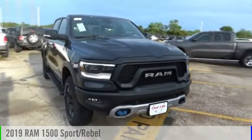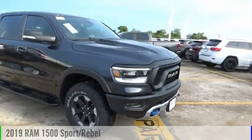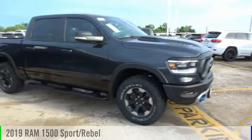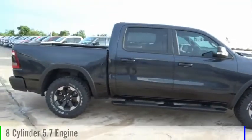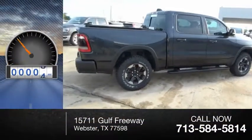Make a great choice today with the 2019 1500. This vehicle is powered by a 4-wheel drive, 8-cylinder, 5.7-liter engine. This vehicle has less than 100 miles.